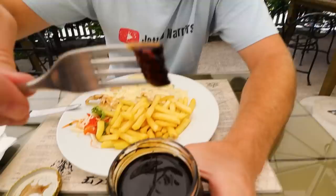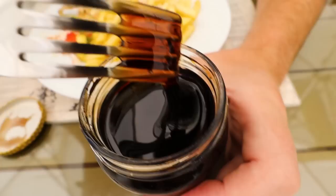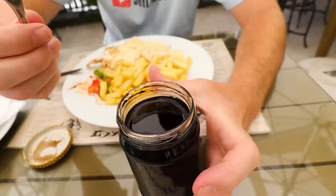Tastes like licorice. Really? Let me try. Look here, black licorice. This is all natural, high quality, homemade honey from a pine tree. Somehow they got the pine sap in the honey. Try one. Tastes like black licorice. Quite nice.